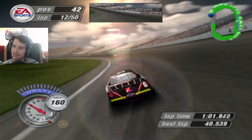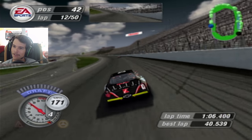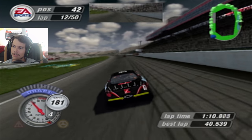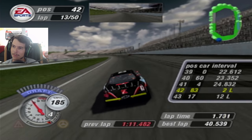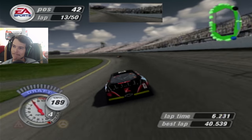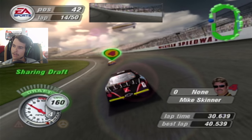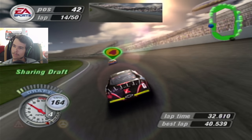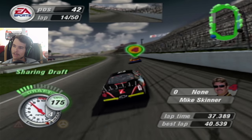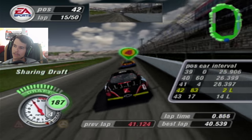Okay, now the left front's worn. So now the only problem is we're going to have to nurse that left front all the way to our next pit stop, and that's going to be 20 laps from now about. But at least, yeah, fresh tires. I think we should be able to be faster than Mike Skinner now. And this might work out. It might. Here we go, pretty much caught him. Yeah, here we go. Share some draft down the front. There we go. Suck up real good right here.